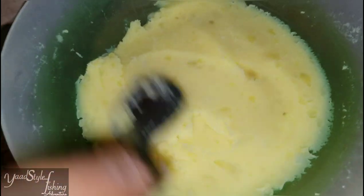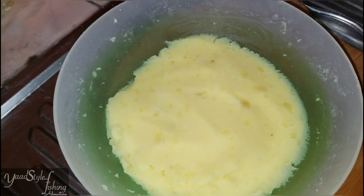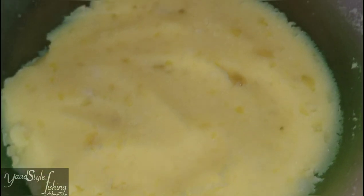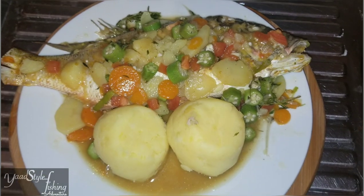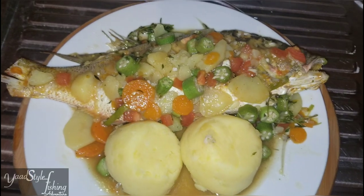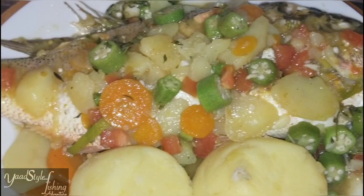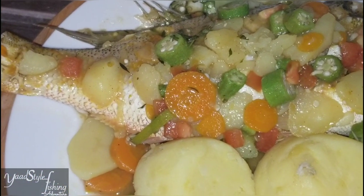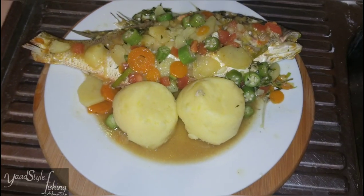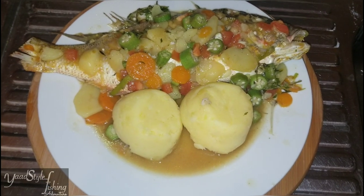Alright, guys, so see it there? Nice and smooth. So, that is gonna be the side for the fish. Looking good, peeps. See there? Mashed potato. Alright, guys, so see the finished product here right now. Looking good. Fish look nice over there. It's a nice snapper right there, red tail, in a plate right now. Mashed potato. Yeah, peeps, so right now I'm gonna dive into this.